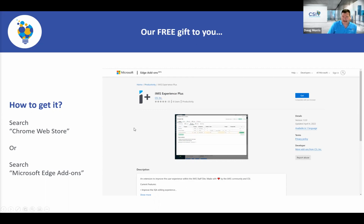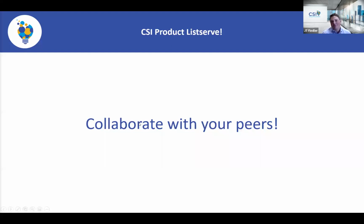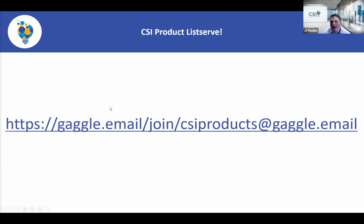And one more thing we've decided to add based on popular demand. Yes, we are going to open up a CSI product listserv. So this will give you the opportunity to collaborate with your peers and others using the product to get ideas on what you could potentially implement in your own system. So this is the link, and I will be sending this link out when I send out the recording. But once you join the product listserv, you'll get tips, tricks, and hear how others are actually utilizing the product. So very powerful things there. I'm messaging you right now. That should be a CSI MS shortcut.